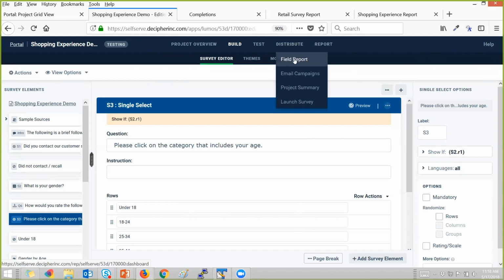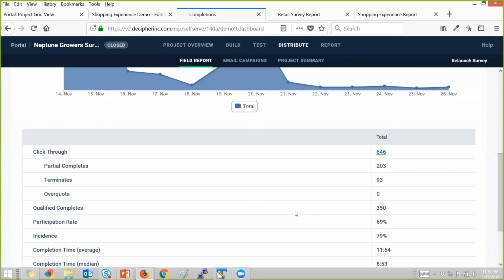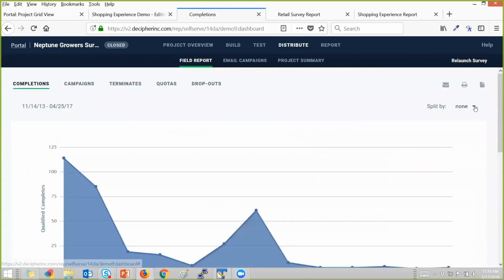If you remember, the distribute menu has the field report for you. So I'm going to quickly switch over to that field report. I actually have it open here and will show you. As we alluded to before, the field report is basically going to have the same look, but it's a little cleaner and nicer. As I scroll down, I'll still be able to see how many people have clicked through and key metrics. And this is all in real time, whether it's my partial completes, terminates, incident rates, and so on.